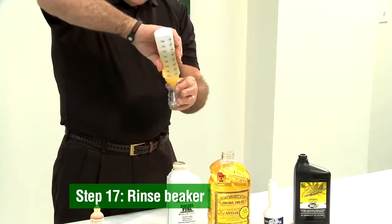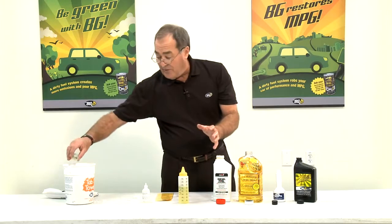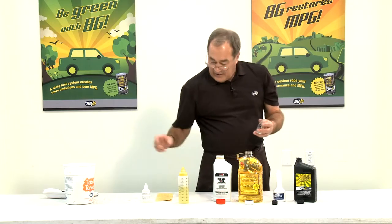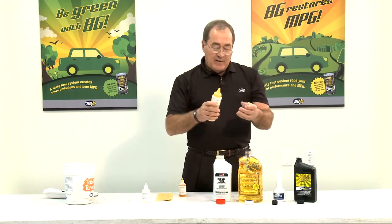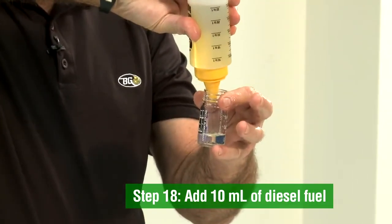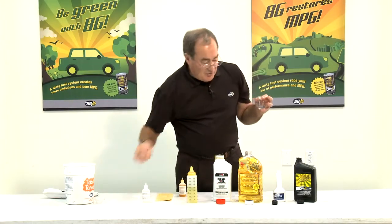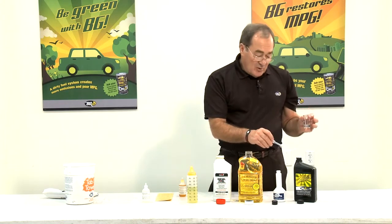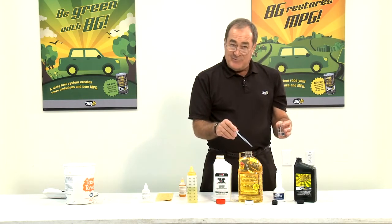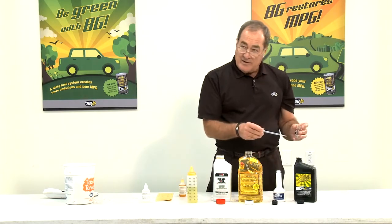I need to still clean out my equipment. Even though there was nothing there, I still want to follow exactly the same procedures every single time. So now I've rinsed out my bottle. Let's go back again and add 10 milliliters of fuel, which again we know has some nitrogen content, 1 drop. So this time we'll try some BG. This one is our shock treatment product, 244. You use this in between 20 to 40 gallons of diesel fuel, 75 to 150 liters of diesel fuel. 1 liter of this would work.